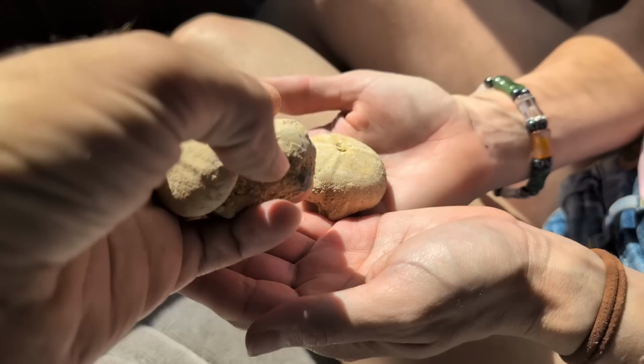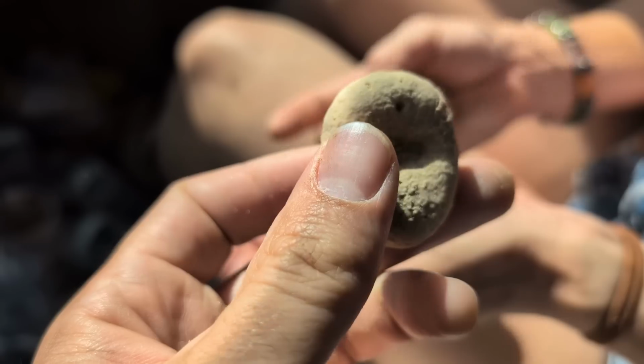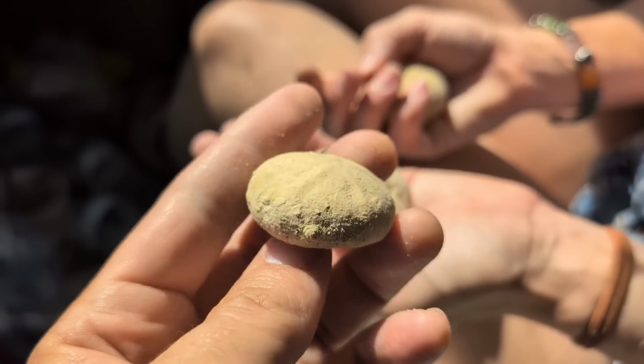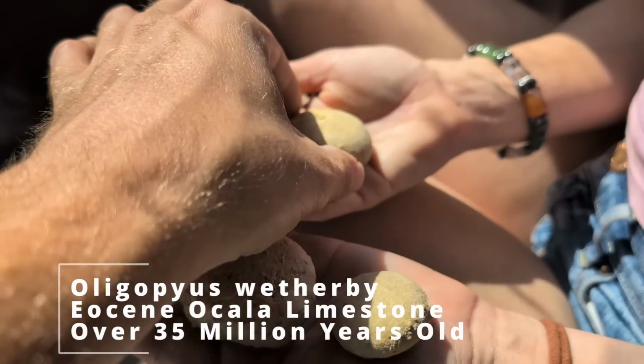These are nice. These are different than what we've been finding on some other roads lately, the little shells on this one. I can't remember the species off the top of my head, but I'll look it up later and I'll throw it on the screen. Those are really cool.